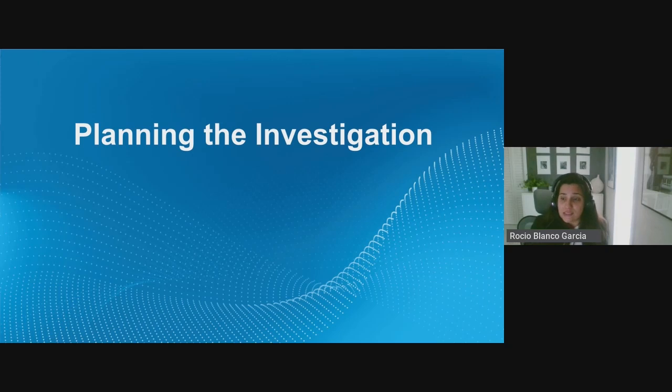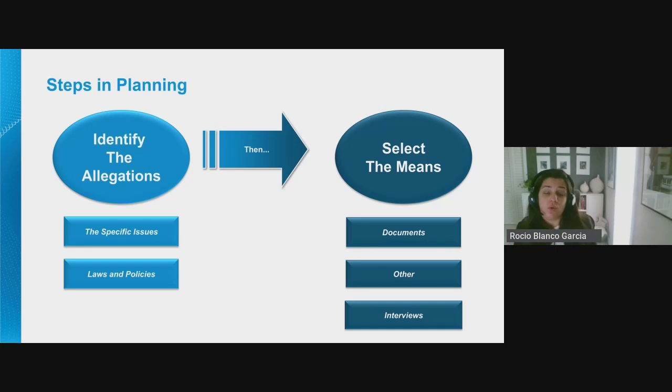Now, before you get into witness interviews, you need to start by planning your investigation. You need to know what steps you're going to be taking, right, to investigate this matter. And how do we go about that? Well, we want to, as I mentioned earlier, identify the allegations, and that comes from having a discussion with the complainant, or if it was an anonymous complaint, from looking at whatever was stated in that complaint, to the extent that we're not able to now go back to that person and ask for more information.